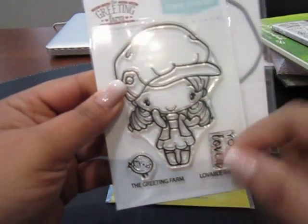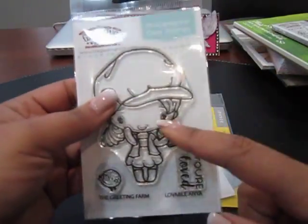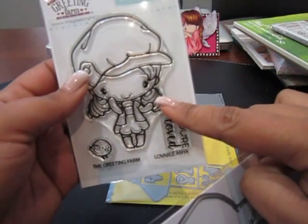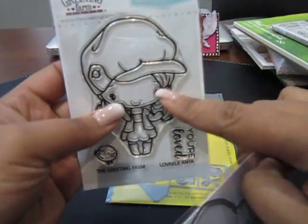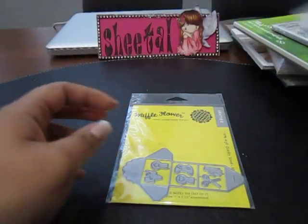And a cute little birdie here. And then the sentiment, you are loved. I can't wait to try their rubber stamp. I think it's a nice quality because I ordered the unicorn one they have as well, and that's the die cut to go with the stamp.